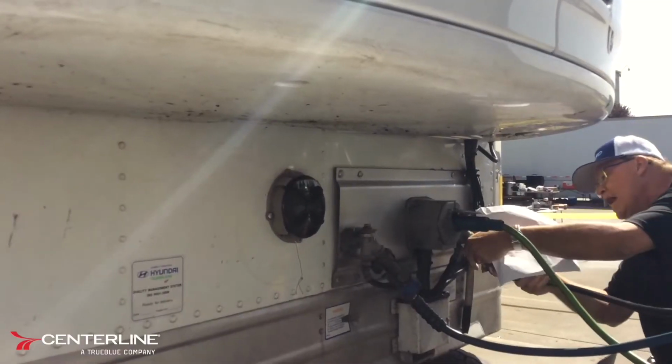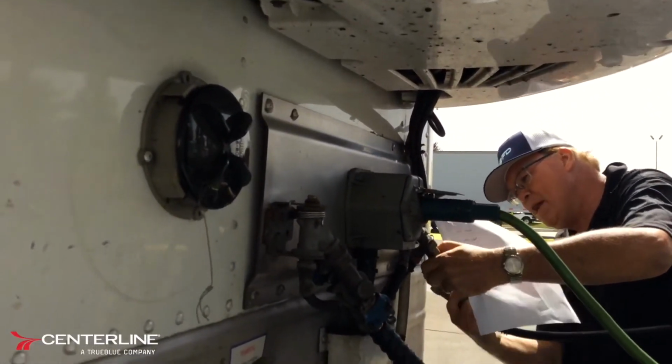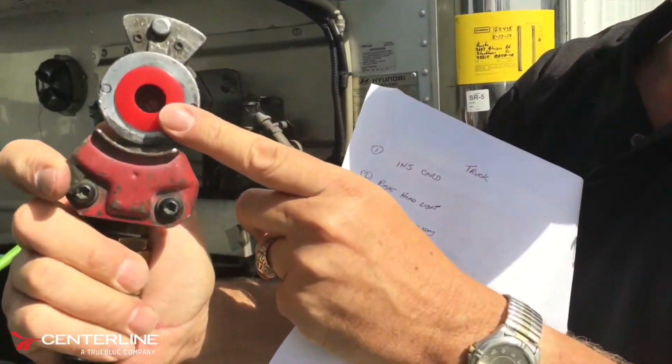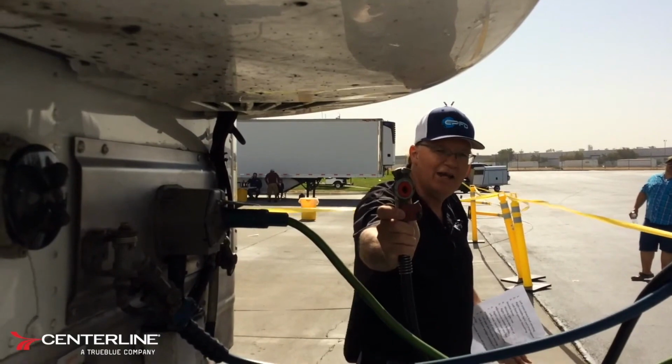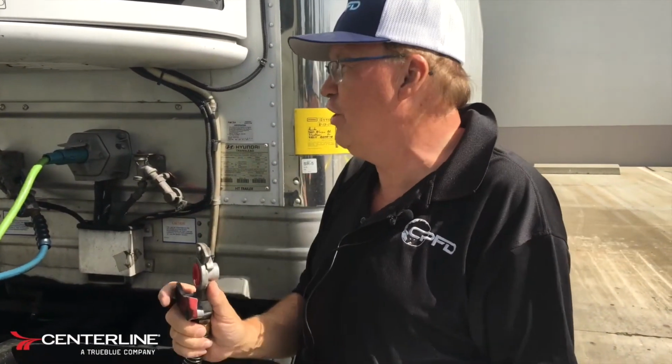Check our glad hands, make sure they're good. Boy, they both gotta be out. See how this one is? It's inside out, so it's not gonna hold air. You're gonna have a hard time catching this air leak.